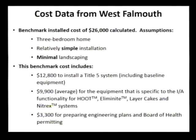So that's a variable. But if there were no landscaping issues, then your regular Title V system costs about $12,000, $13,000. And you will have $3,300 in engineering plans and permitting processes. And the extra piece of equipment that's in the treatment train averages just about $10,000. So that's the grant that in this project has been provided to the homeowners. That's their incentive. So they basically are cost neutral. You're getting a new Title V system, but it's better treated because of this additional element.